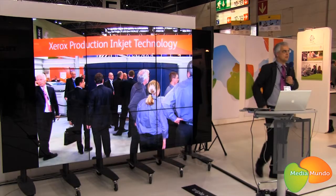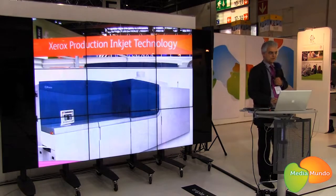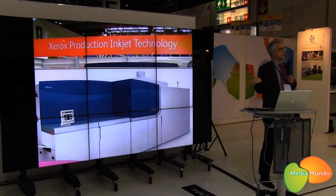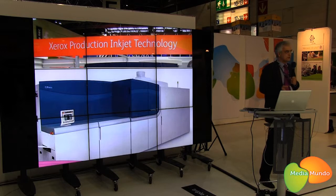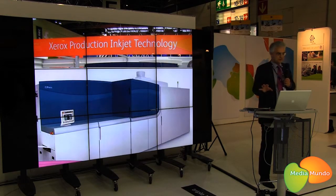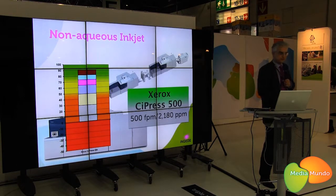And the other idea to make inkjet de-inkable is to avoid water at all. And this is what Xerox does with the machine that's now called Cypress. This has no water at all. It's a wax type ink. It uses the same technology as inkjet printing. It's sprayed on the fibers, but there's no water. It's not water soluble. It can be removed in the de-inking process. So here we have good results when we test that.